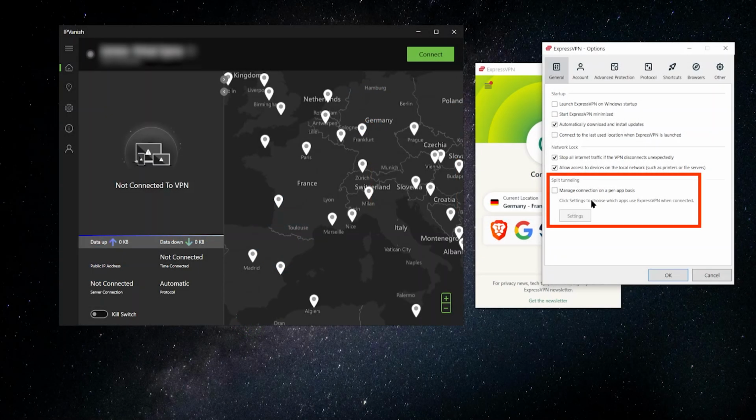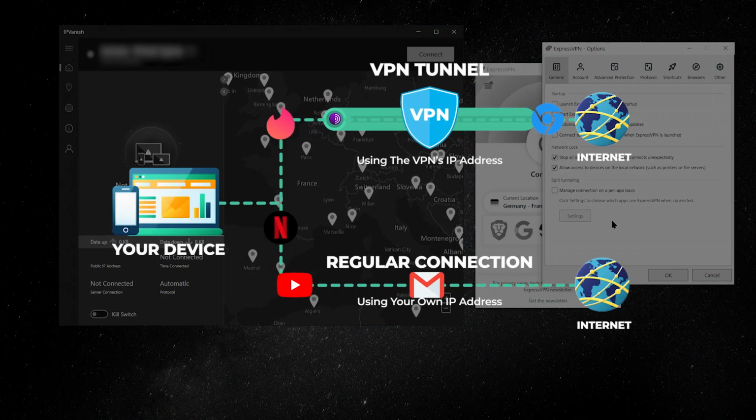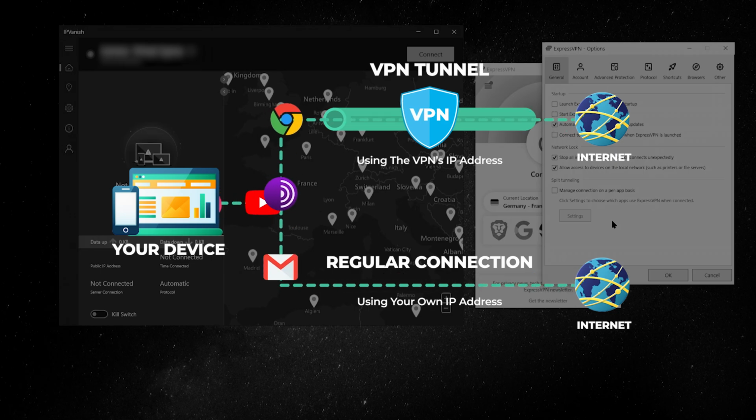You also get a split tunneling feature with both of these VPNs. While I wouldn't exactly call it essential, it still comes in handy a lot of times, and I do recommend you give it a shot. And what this feature does is that it allows you to pick and choose which apps use the VPN connection and which ones will use your regular connection instead.